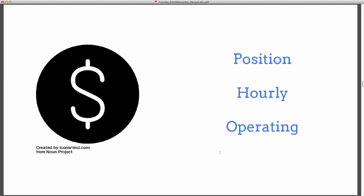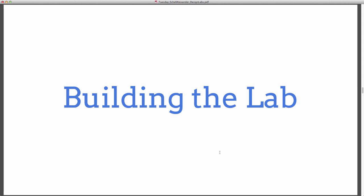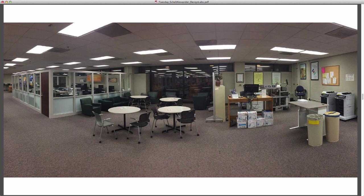So now Justin's going to talk about what we've done with the Shapiro Design Lab itself. Cool. Thanks, Laurie. So I started at Michigan about 4.5 months ago. So this is a 4.5 month report on the design lab. So this is what we started with. This is about 1,000 or so square feet total. This is in the Shapiro Undergrad Library, which is a high traffic 24/7 space.